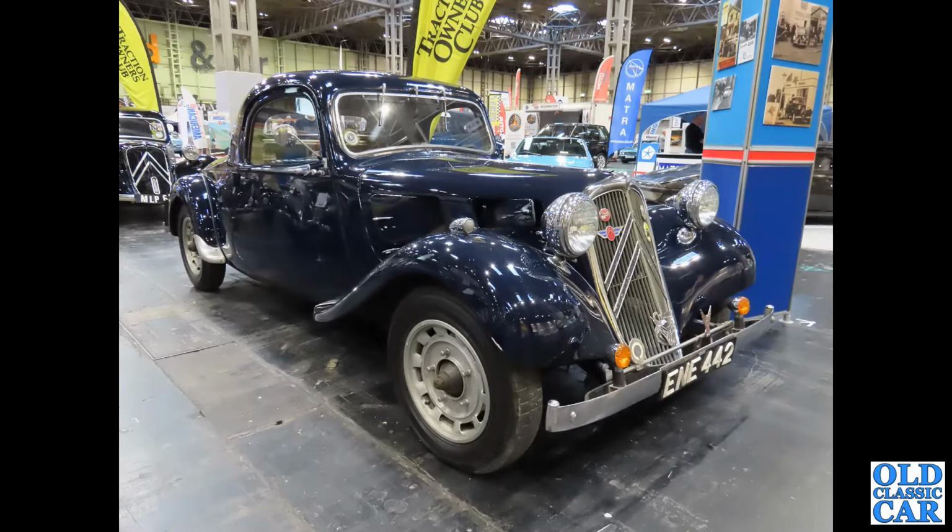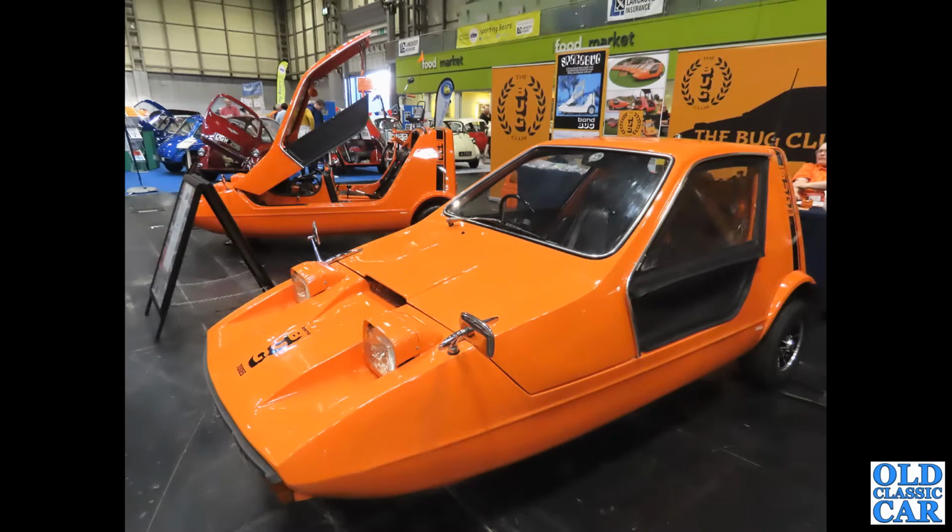Do look at that. Not just any old Citroen Light 15, ENE 442 is a Light 15 faux cabriolet, or fake cabriolet, of 1938. Love the wheels on that one as well. Very distinctive aluminium wheels there. I wonder what the story is with that car. Who did that coachwork? Was it Chaperon or was it a Citroen? I don't know.